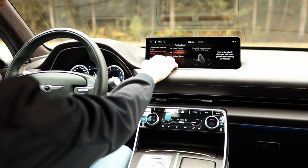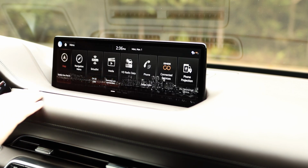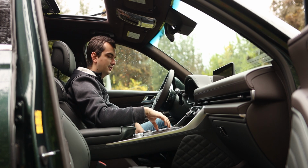The infotainment system is displayed on a beautiful 14.5-inch touchscreen. It's very easy to learn and really easy to use. However, the touchscreen itself is a little bit of a stretch for some, so you can use this ring down here on the center console.